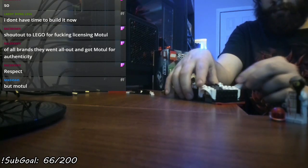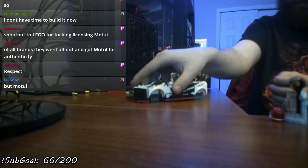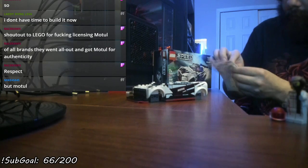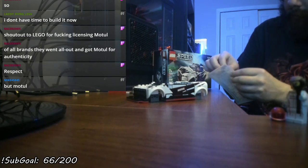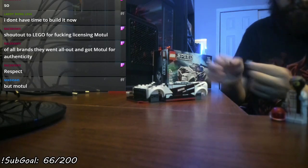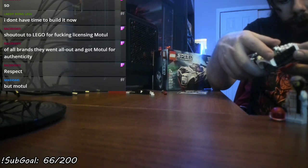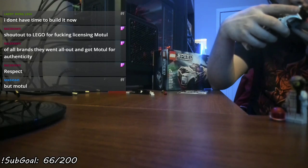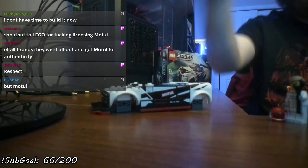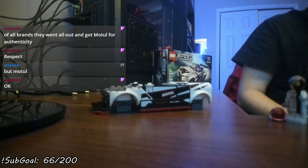Motor. Alright, so that goes in there, and then it gets a decal. Where is 23? There is 23. Ta-da! So that's the left side done. I'm assuming we're gonna do the same as it. Yep, we're doing the right side now. Alright, cool.